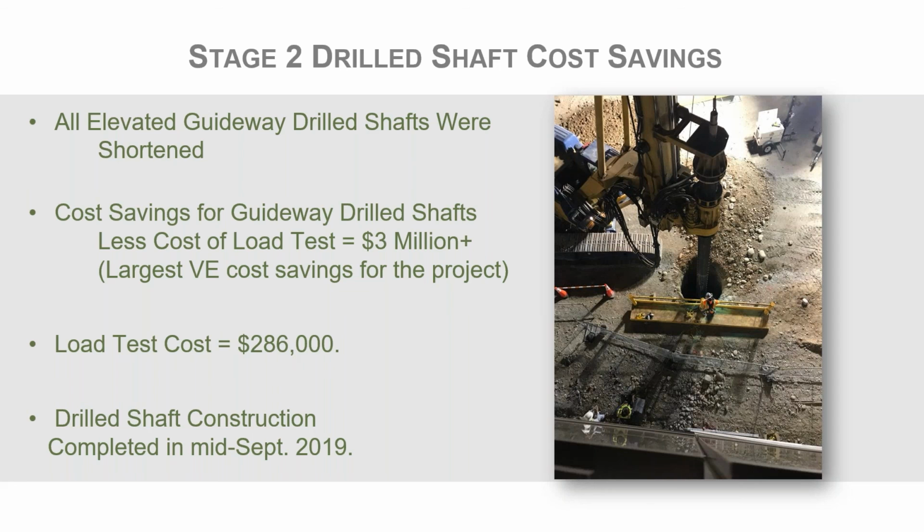So we're able to shorten all the elevated guideway drill shafts for the project, typically in the 5 to 10 foot range, typically more close to 10 feet. The cost savings for the guideway drilled shafts is estimated to be $3 million. This is less the cost of the load test. And this was the largest VE cost savings of the project. There was value engineering done before construction, and this happened to be the largest cost savings.